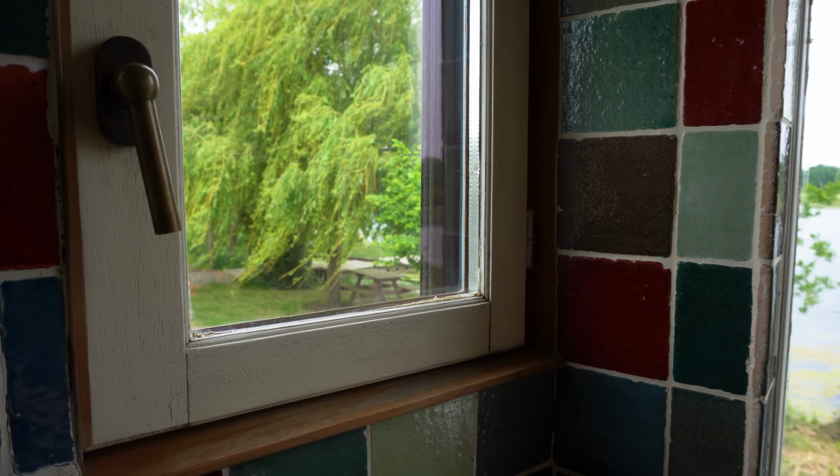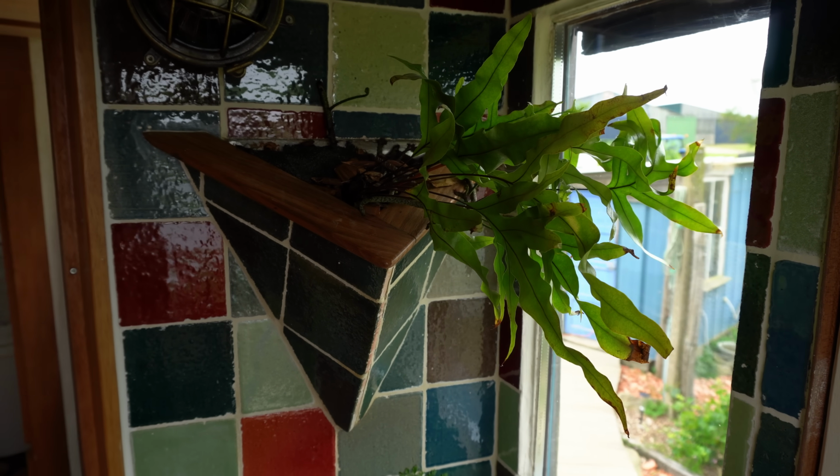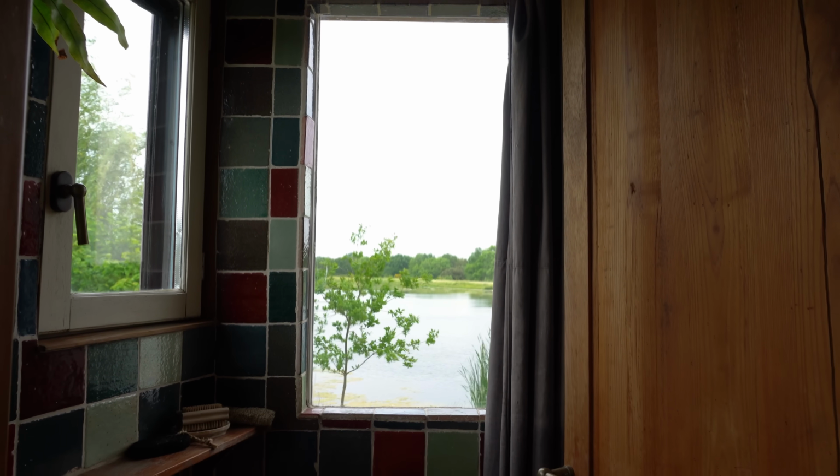We wanted sort of jungle vibes in the shower with the colours of the tiles and the plants. And yeah, the shower fits just underneath the door. PH made it out of copper pipes. So quite a luxurious and unique shower experience.